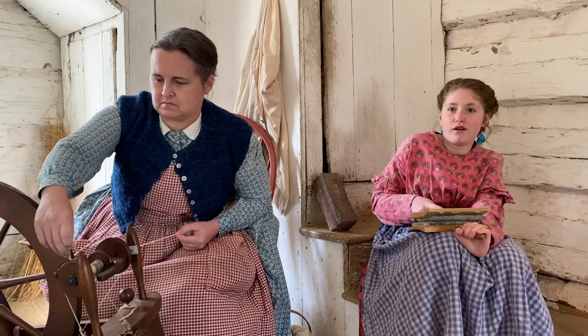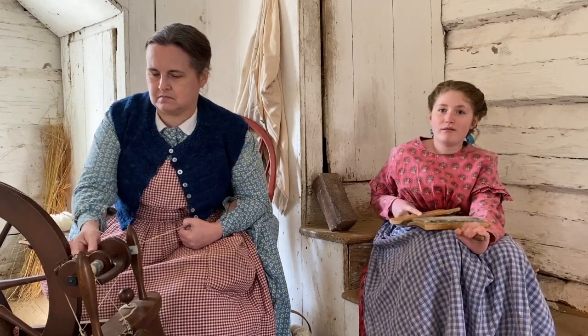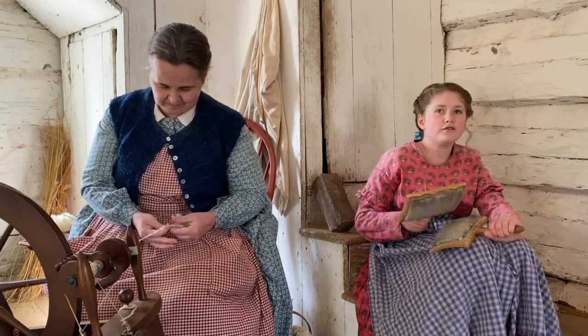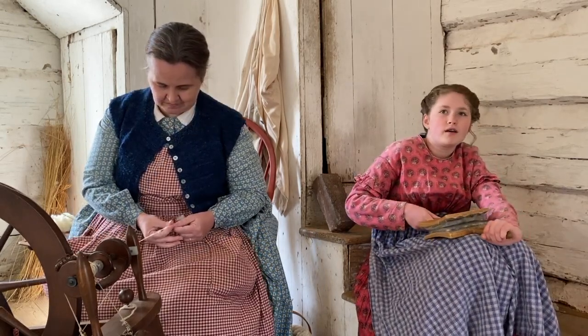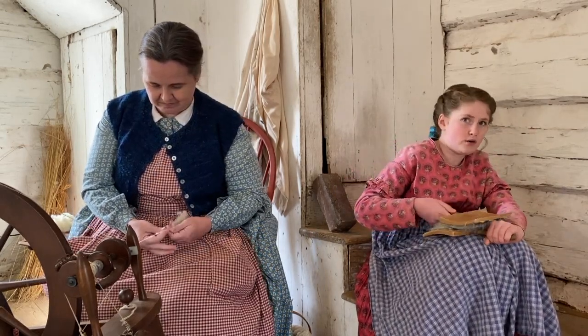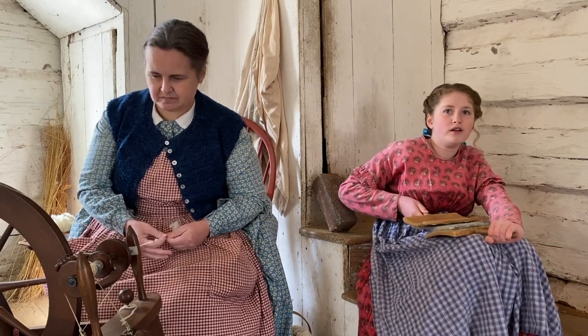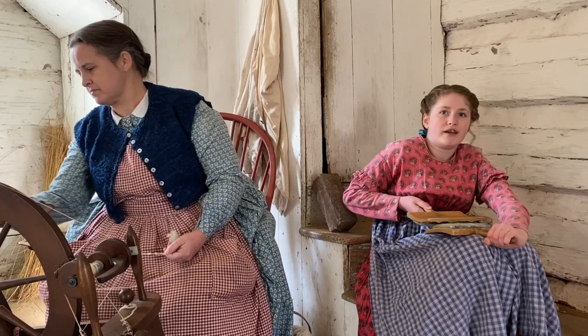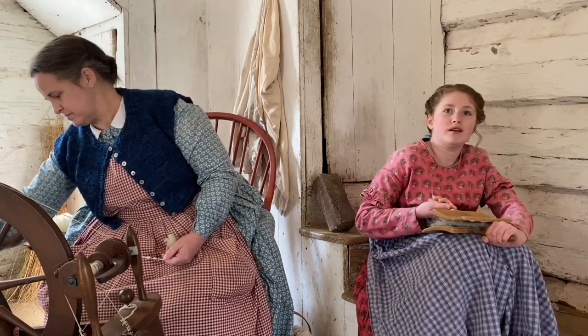I'm going to show you how carding works and why it was a big help to the mother if someone would card for her. First of all, what is carding? When farmers first cut or shear wool off of sheep, the wool is a dirty, tangled mess. It would be impossible to spin wool like this, and it would make a disgusting thread.